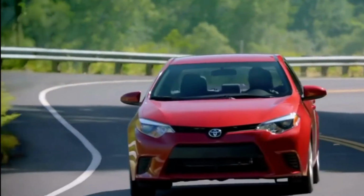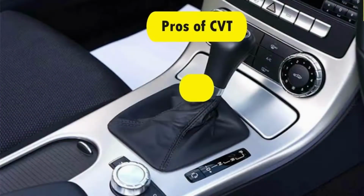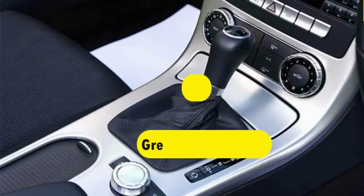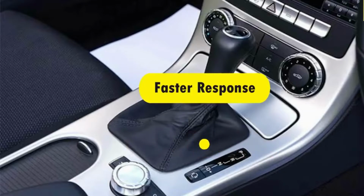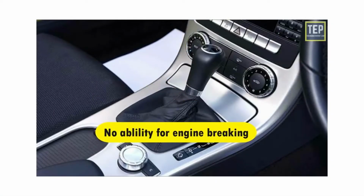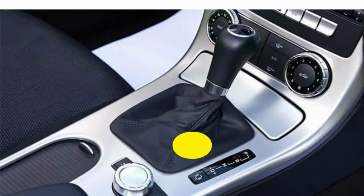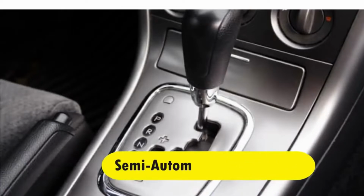And here are the pros and cons of continuous variable transmission. It offers a smooth ride because it eliminates the feeling of shifting. It's got great fuel efficiency because the engine is always running efficiently. Faster response to a change in driving conditions. The cons or disadvantages of continuous variable transmission are that it's unusable in off-road conditions, and there is no ability for engine braking as seen in manual transmissions.